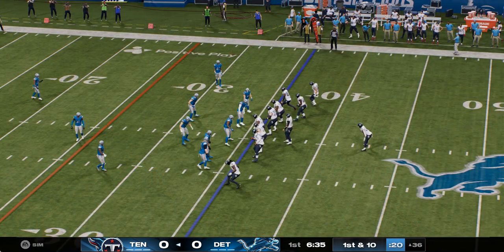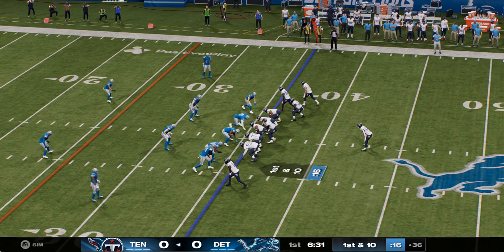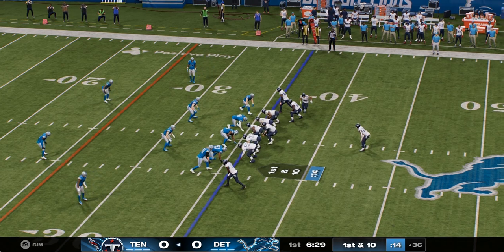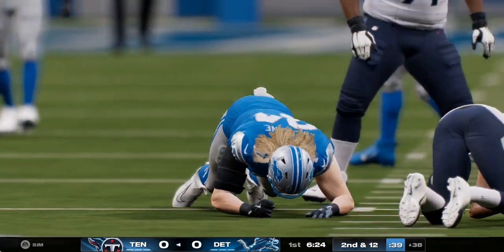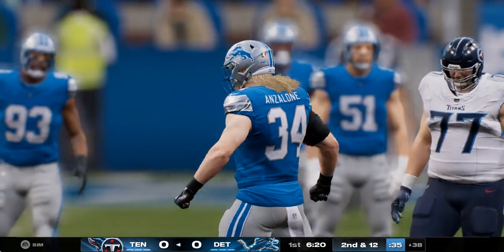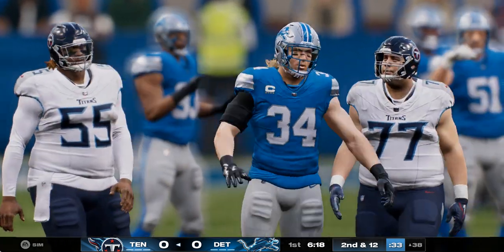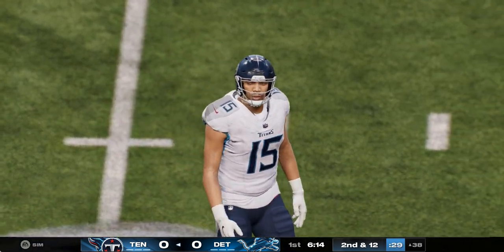So the ball moves into Lion territory now. Here's first and 10 at the 36. They'll bring a receiver in motion left. And they're going to give it to him on the jet sweep. Oh, and this one, they may need to go back to the drawing board. He's going to be swallowed up right away. The defense showing some anger after giving up the big play. This time they'll lose one or two.